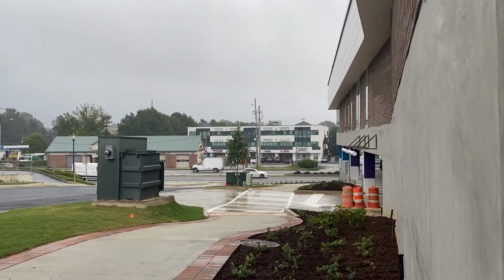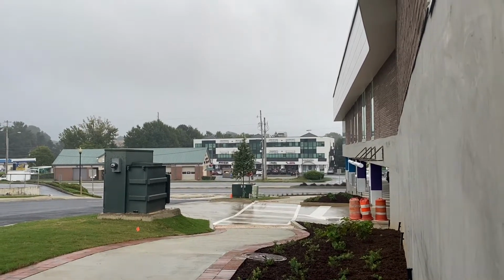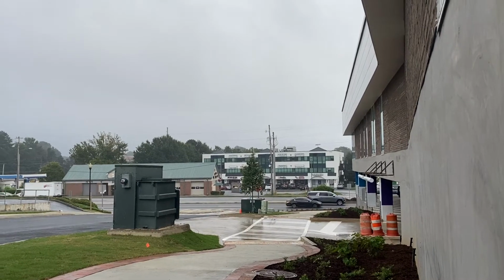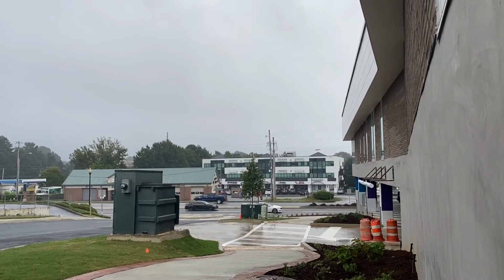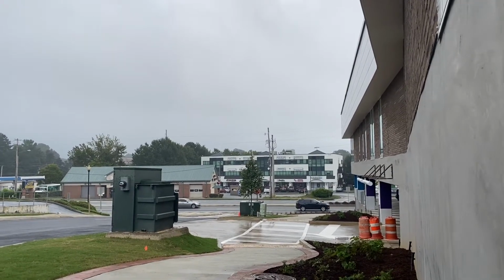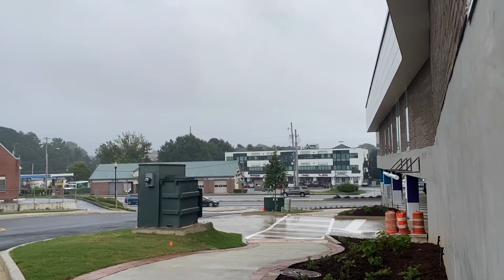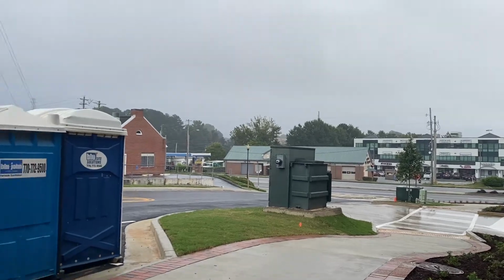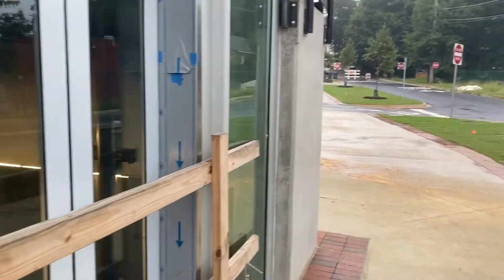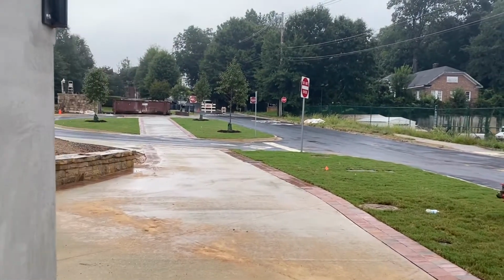Buford Highway is in the distance. Heavily trafficked road. It's very suburban here. It's interesting. Venturi would probably have commented a little more than we did with this building. Just a lot of strip shopping centers along Buford Highway. Here's our elevator entrance onto the sidewalk.